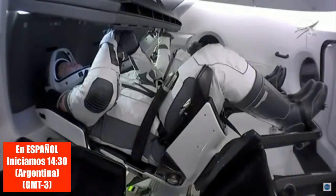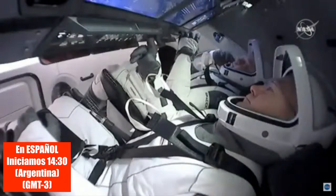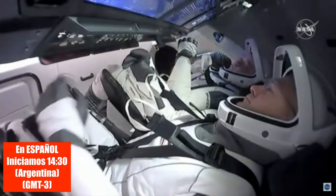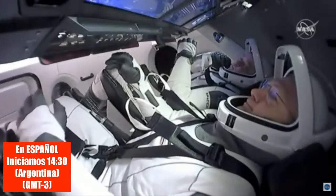Well, we know that they're ready. They've done all of their suit checkouts, everything to get themselves to this point. And once we begin these events, they're going to keep a very close eye, as again, crew is always in the loop to step in. But Dragon is going to be executing all of these different maneuvers and separation events automatically via a pre-programmed timeline.